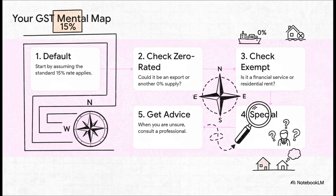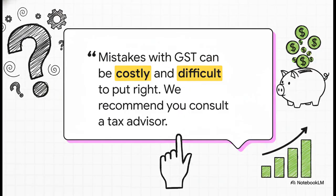Could it be zero rated, like an export? No? Okay. Could it be exempt, like residential rent? And if you're dealing with something huge like property, pull out that 3-question compass we talked about. And finally, there's the last and honestly the most important step of all. And this isn't just us saying this.